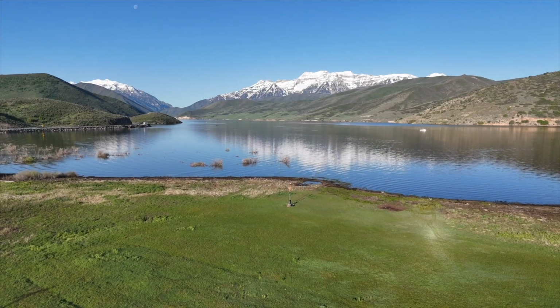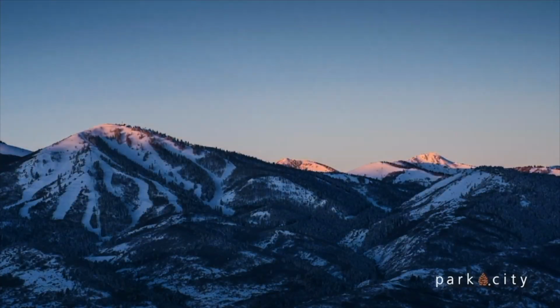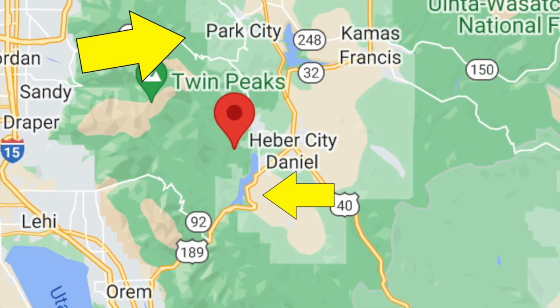Okay, today's photo walk is to one of the great unsung gems of northern Utah, the Heber Valley. Now, I know you've heard of Park City and the Sundance Resort and all the great skiing there. Heber Valley is right in between, about 15 minutes on both sides.